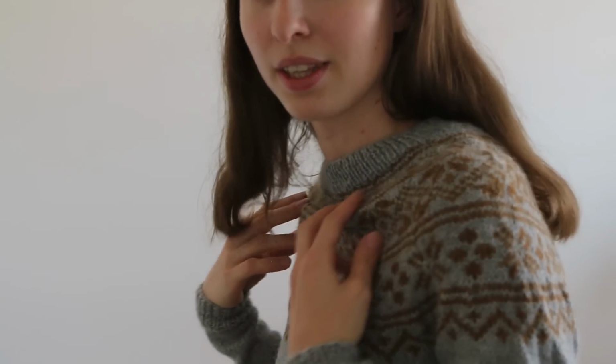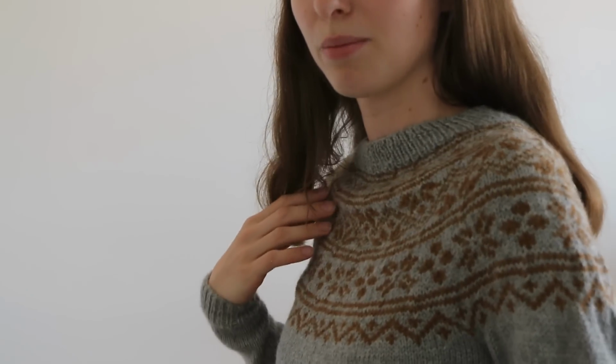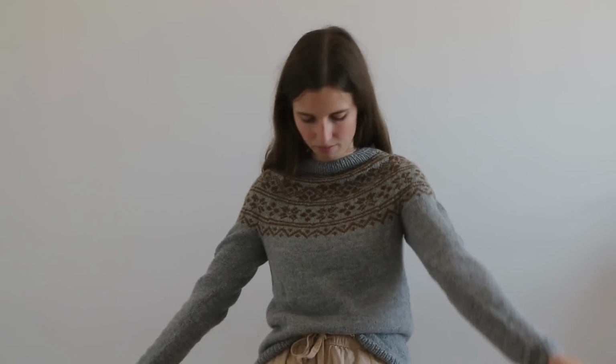I don't know if you can see it, it's also a little bit, I don't know, it's not that beautiful up here. But I still wear it not that often. I said in the last video, I can be quite sensitive to woolly squishy wool, and actually this one is a little bit squishy, so this is quite close to my neck, and it's a little bit squishy.